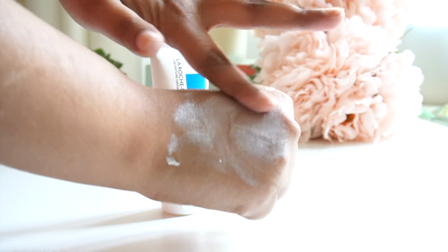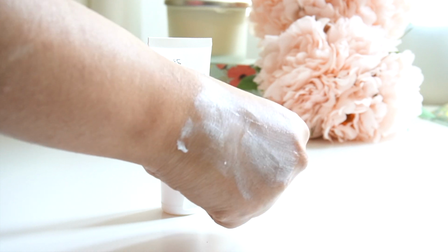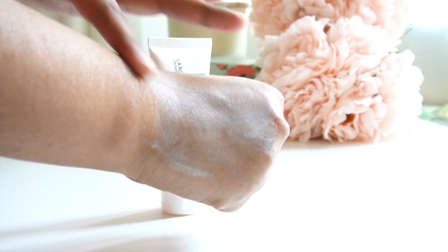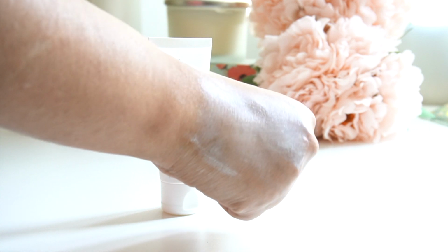I suggest to wash the face with a mild cleanser, tone the skin, and apply a thin layer all over your face and lip, avoiding the eye area of course. You can also apply this to the dry areas of your body, like your elbows and knees. This also helps heal dry spots, rosacea, and dermatitis.